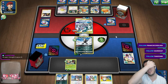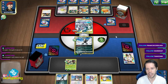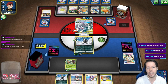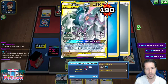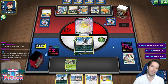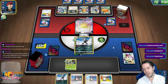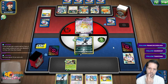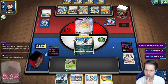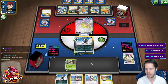So the Oranguru is not a threat anymore because he two shots me and I KO him after the 30 damage. Yeah, exactly. I pinged with Obstagoon. Indeed, the ping of the Zigzagoon, I think, was on ADP. That's why it has 190 instead of 180. Could have also gotten, yeah, that's true. That might be better because I don't need the switch, right? Yeah. Grabbing Quick Ball might have been better. It's not an auto win, Saint Diap, because they have Mawile, right?